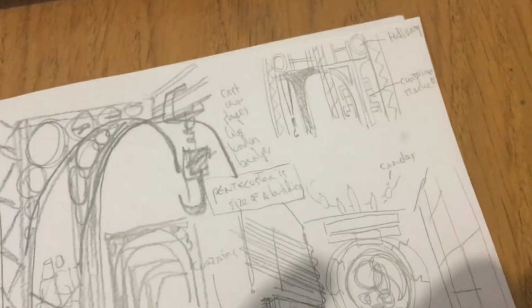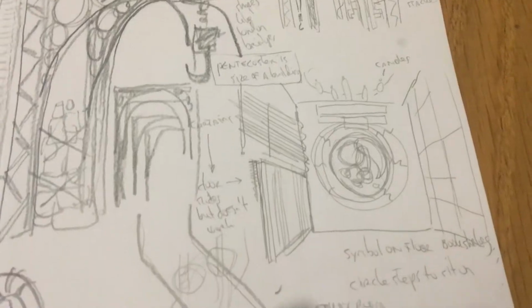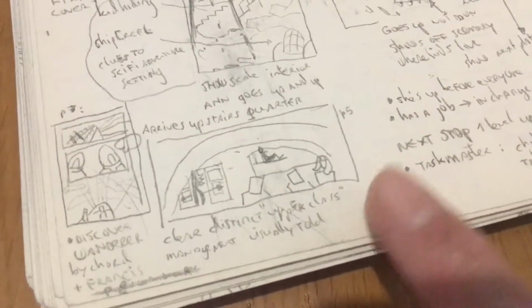And I worked out some other rooms today. This was in the original Phosphor issue 0.